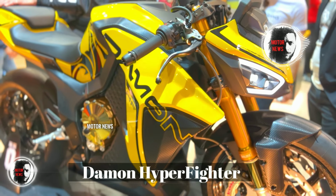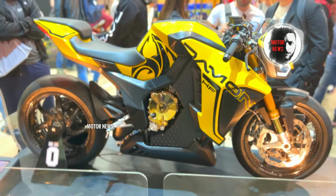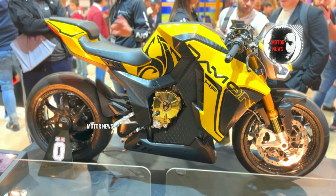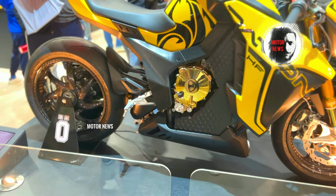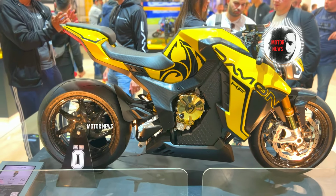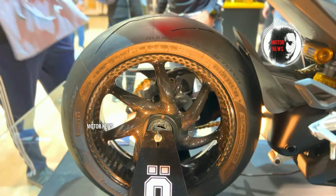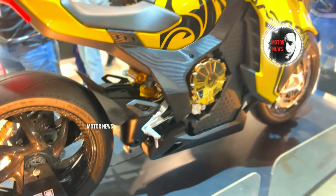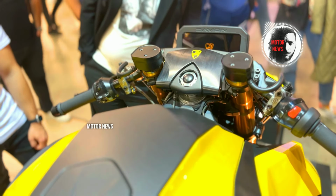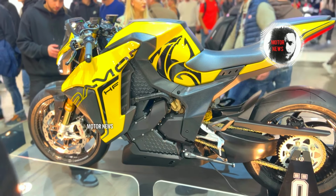The Damon HyperFighter represents the future of electric hyperbikes, combining futuristic design with high-performance electric technology. Damon's CoPilot safety system and HyperSport technology enhance riders' safety and situational awareness, setting it apart in terms of innovation. With adjustable ergonomics and customizable ride modes, the HyperFighter offers a personalized and adaptive riding experience.